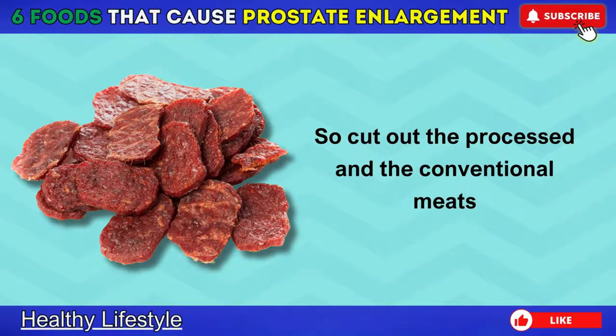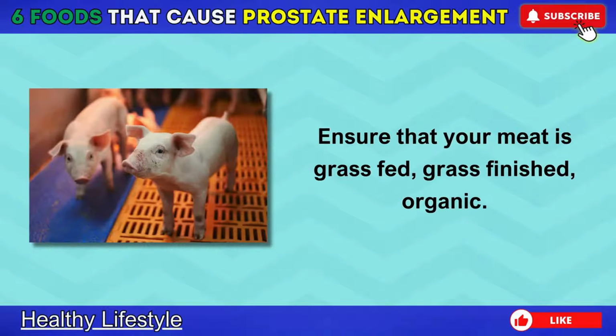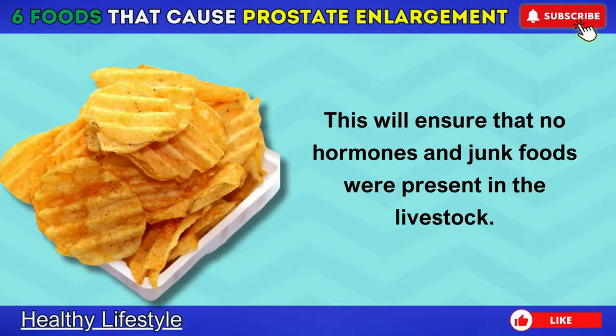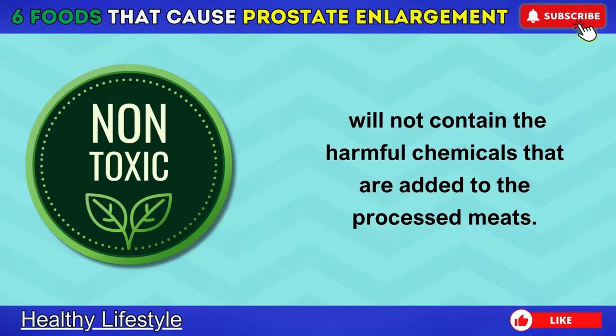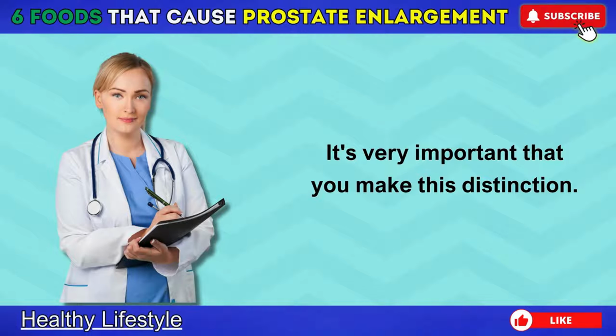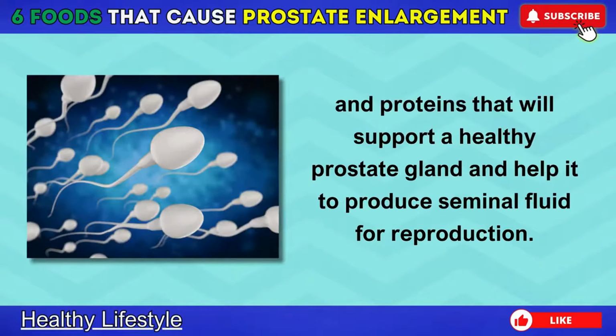So cut out the processed and the conventional meats and start eating higher quality meats from local farms. Ensure that your meat is grass-fed, grass-finished, organic. This will ensure that no hormones and junk foods were present in the livestock. Grass-fed meats are much higher in nutrients and will not contain the harmful chemicals that are added to the processed meats. It's very important that you make this distinction. In addition, grass-fed beef and organ meats like liver are packed full of zinc, heme iron, and proteins that will support a healthy prostate gland and help it to produce seminal fluid for reproduction.